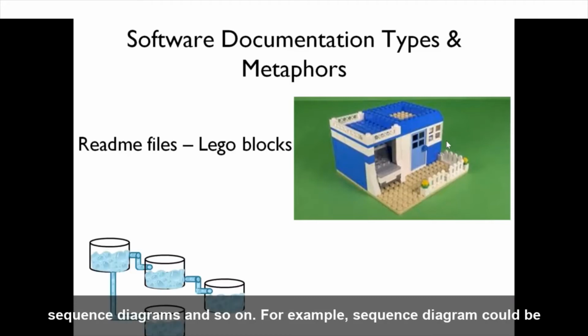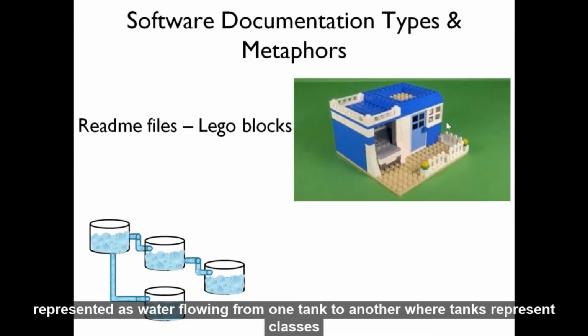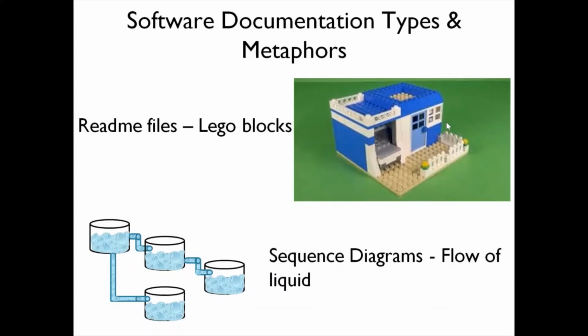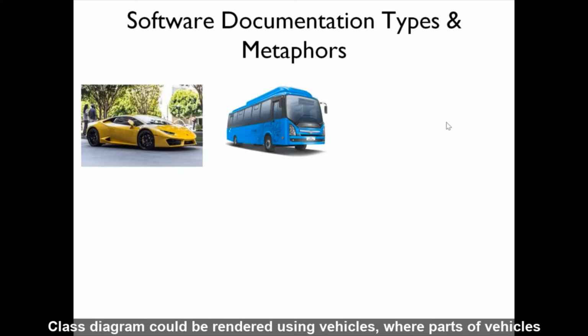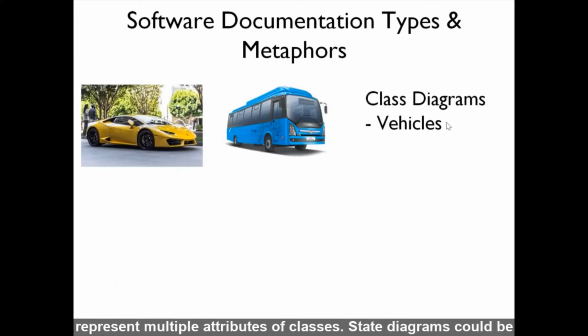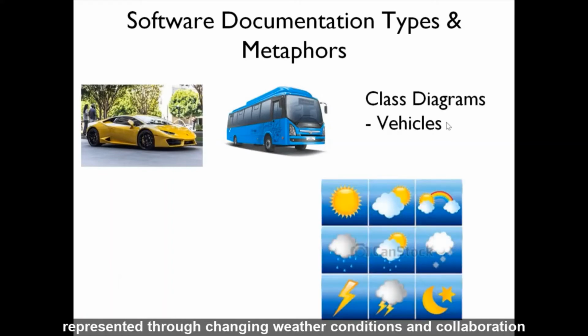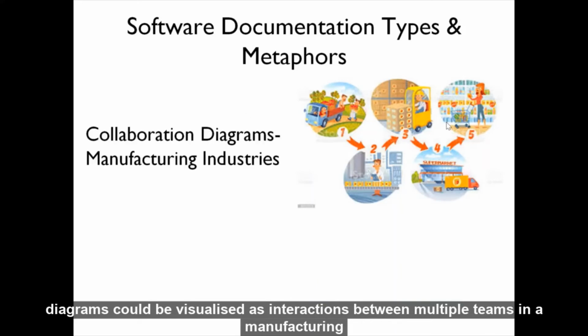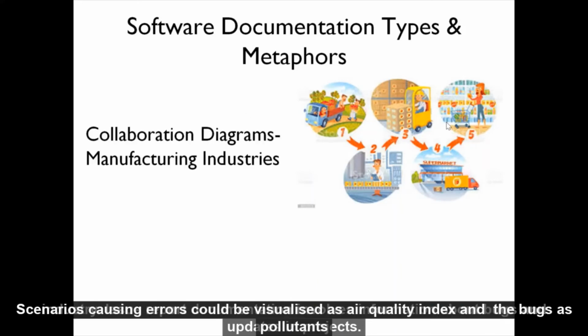For example, sequence diagrams could be represented as water flowing from one tank to another, where tanks represent classes and the flow of water represents the flow of control among classes. Class diagrams could be rendered using vehicles, where parts of vehicles represent multiple attributes of classes. State diagrams could be represented through changing weather conditions, and collaboration diagrams could be visualized as interactions between multiple teams in a manufacturing industry. Issue report documentation involves information about bugs and updates in projects.